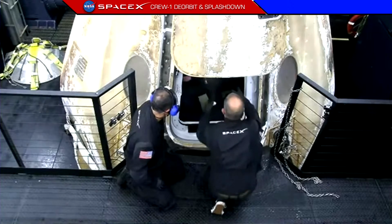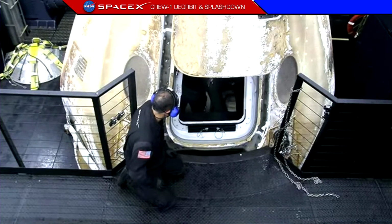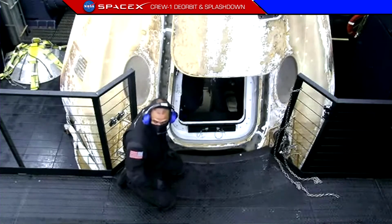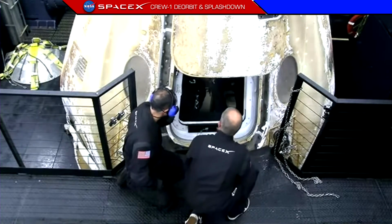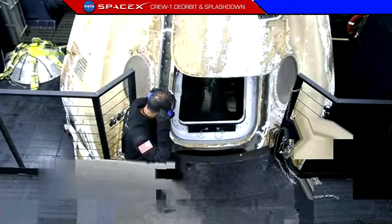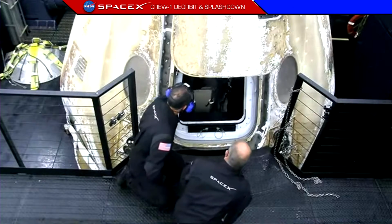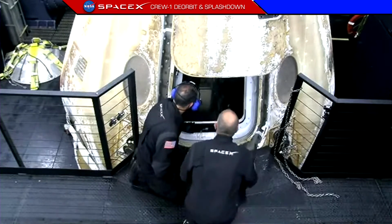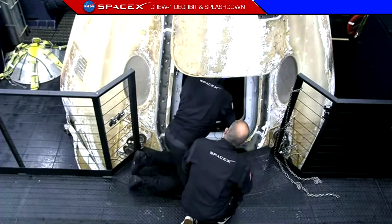Just as it takes a little while to get crew members strapped in properly when preparing for launch, we see the same thing whenever they come home. We want to make sure that everything is done in an orderly fashion and safely for our 4 astronauts. Seems like we're removing a few parts to make room for the astronauts to egress. And that looked like those footrests, essentially. I'm not sure the best thing to call them.